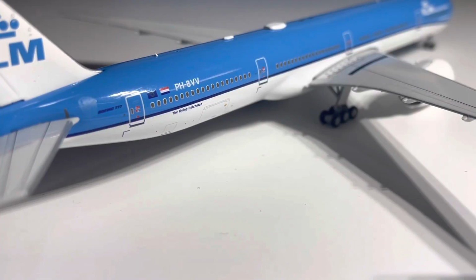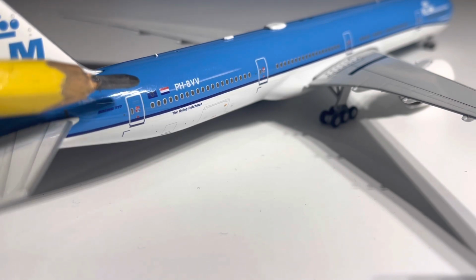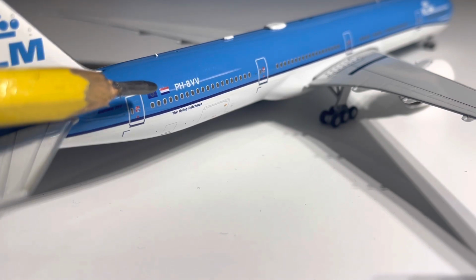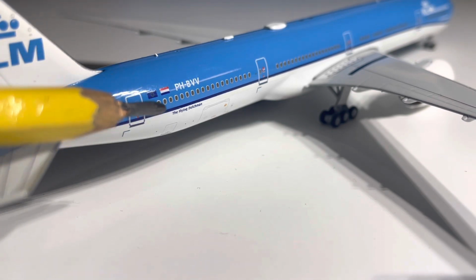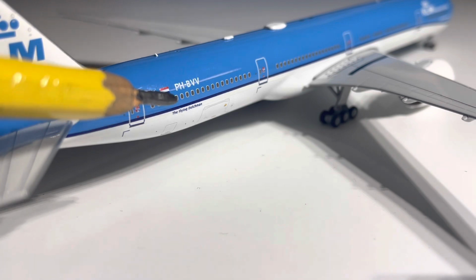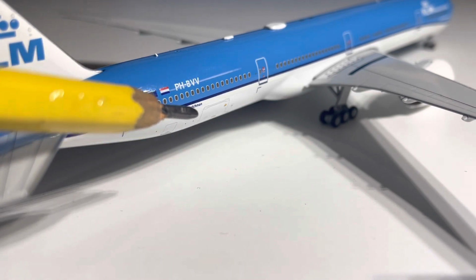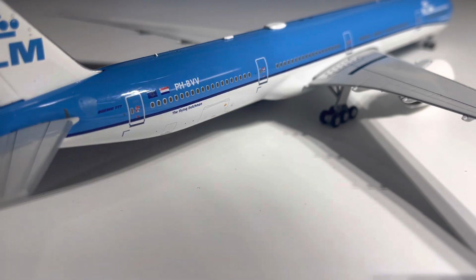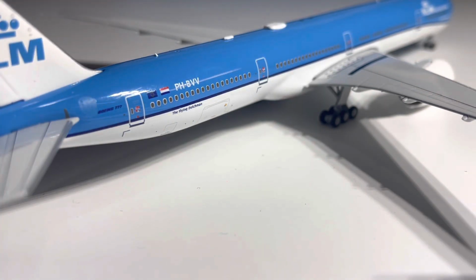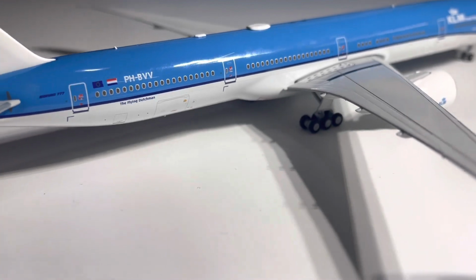Looking here at the back left side of the aircraft, you've got the Boeing 777 wording there, the L5 door. Again, we've got the European Union and the flag of the Netherlands. You've got the registration number written one more time, PH-BVV. The Flying Dutchman written there, and then we can begin to make out the service doors down below the aircraft. Rear baggage door there. L4 door, just pointed at that.